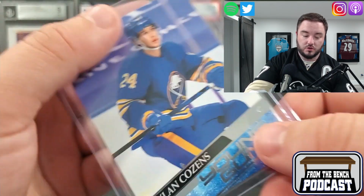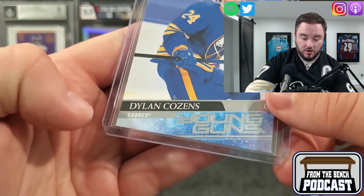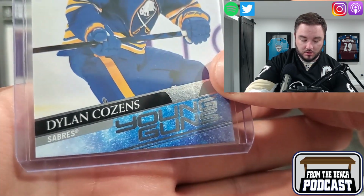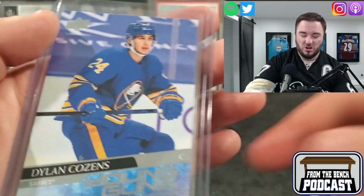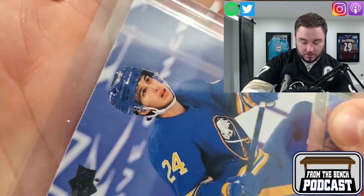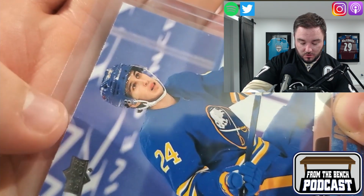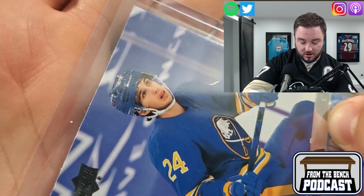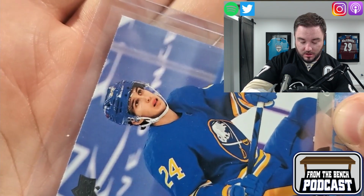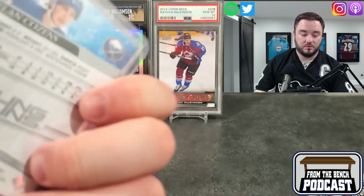Looking for other stuff too, like paint, color chipping off on these, especially on the bottom of these Young Guns. Some of them are a little worse than others, but you're looking for chipping and whatnot. But I find all these paper stocks, just look at that cut line. It's not great at all. So this edge wouldn't grade, especially right over his helmet. That wouldn't grade well at all for the edges.